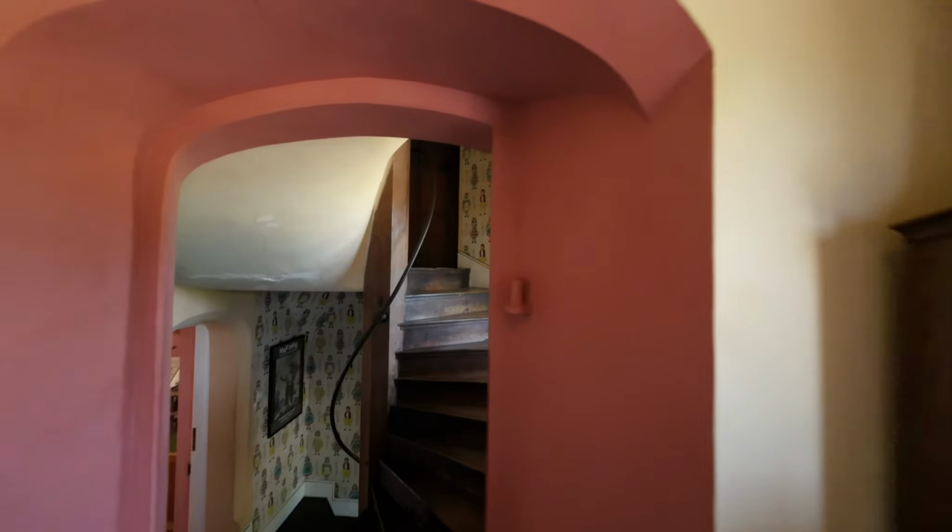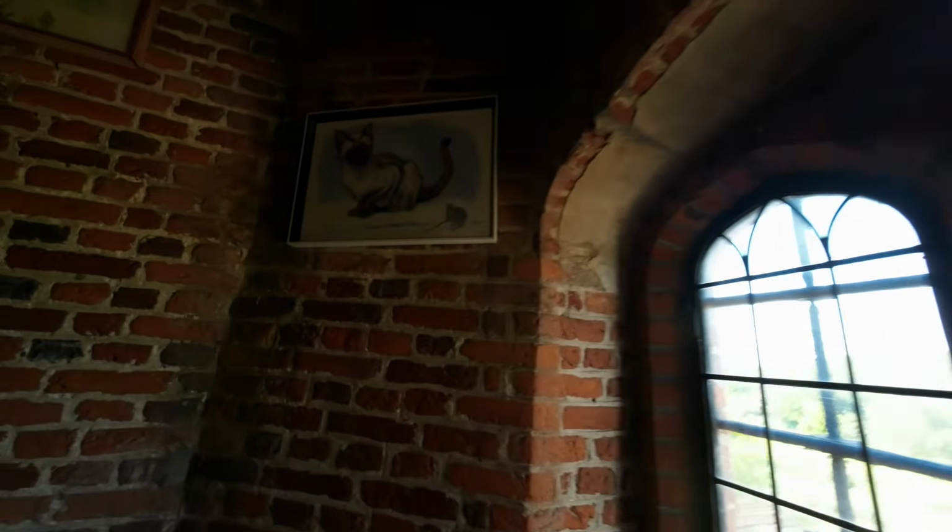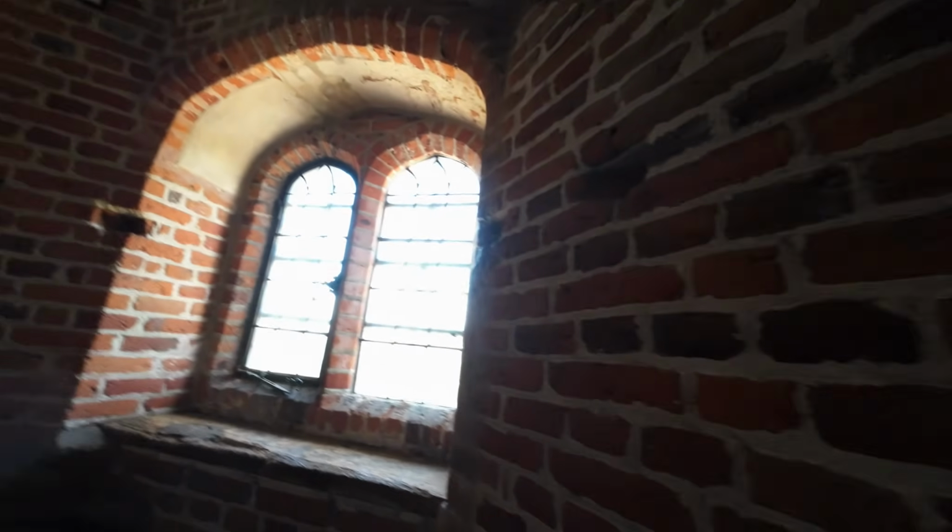Right, now we're going upstairs. Well, it looks like the nursery here, which may be gathered by the wallpaper. But we have to keep going on. Gosh, this goes on a bit here. We're heading to the tower.